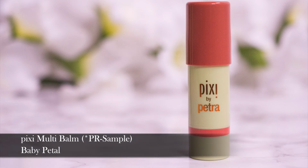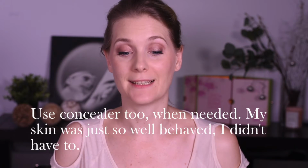For a blush, I always have a stick option with me. This one is Pixi by Petra. It's a multi-balm, but I don't like it anywhere except my cheeks. And it's the color Baby Petal. It's just a nude because I like to put the focus on my eyes, so I just want a little flush of color. These don't last very long, probably 3 to 4 hours, but that's enough for a night out. That will be pretty much my base done.